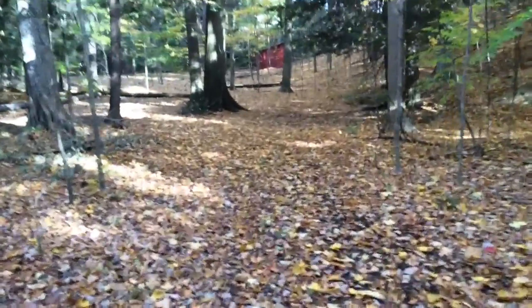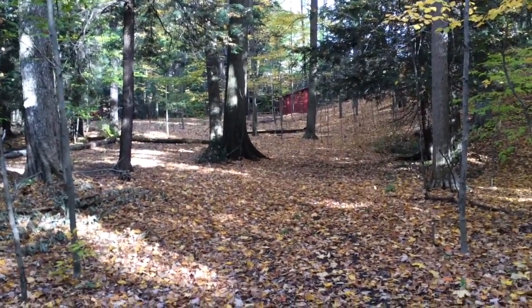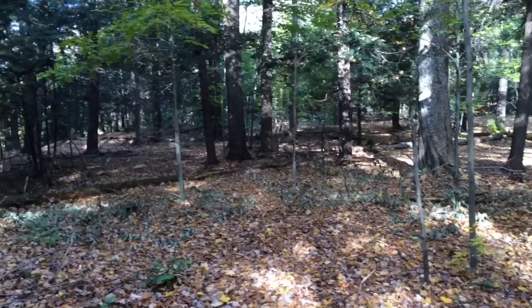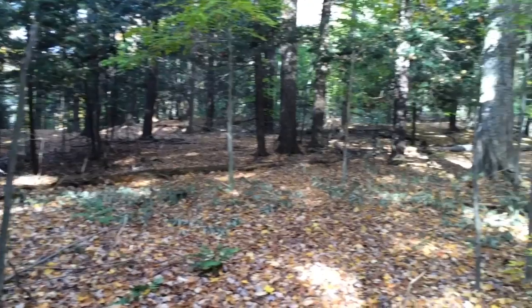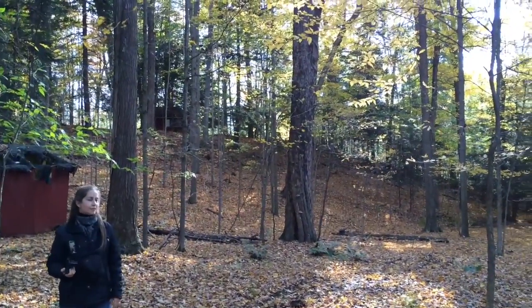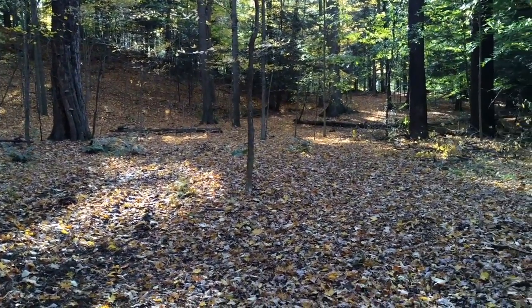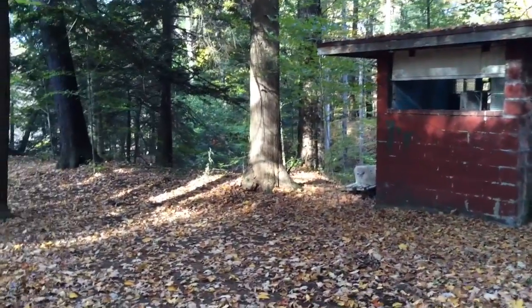We've spent days clearing this all out. And again, in the background, you can see what used to be a toilet building for the old Tent City. Big, big old growth trees. Up on top of the hill is Dark Stranger Cabin and Tent City Plateau here with our new trail. Old wash house, which we're going to fix up as a tool storage room.